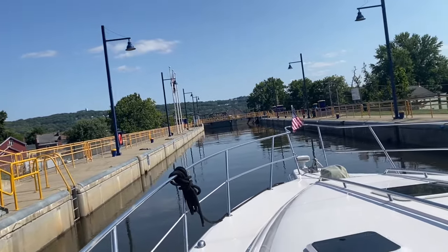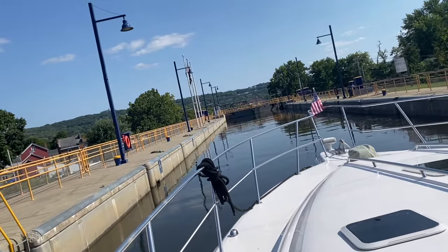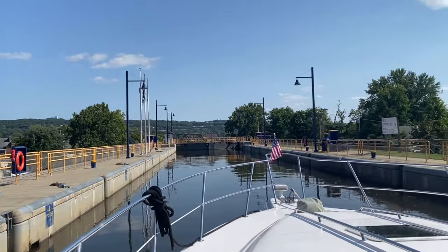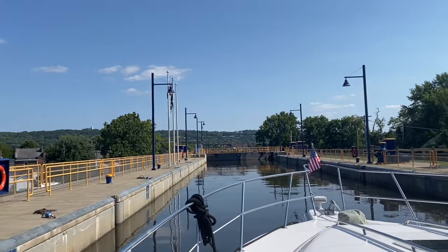Before Troy, yeah, this is it. You got that federal lock down there going out, right? Yeah, that's what we're going to do. The last one on Erie. Awesome. Last lock on the Erie Canal.